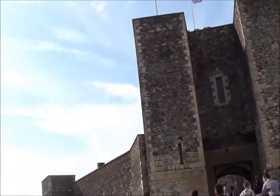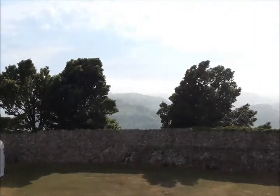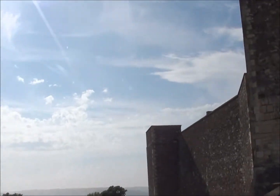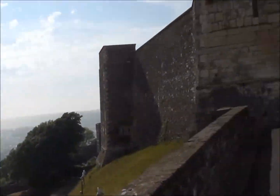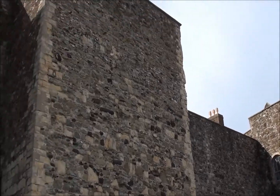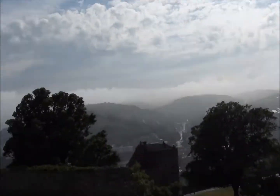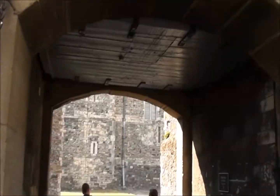So the English Channel was defended just over these walls. We'll get up there to see it in a minute, but the town of Dover is just right down in here. Churchill would stand up here in the tunnels and look out over the channel at France.